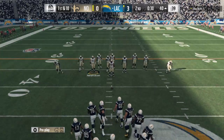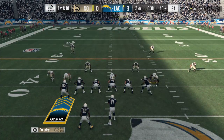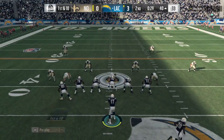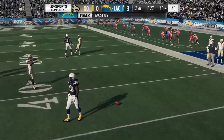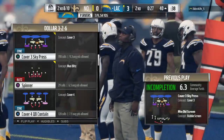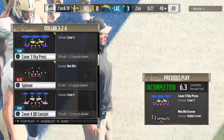So the run gets them the first, and now they operate with a fresh set of downs. A first down throw here for Rivers. And that one will fall incomplete. Clock here now just under 30 seconds to go in this first half.